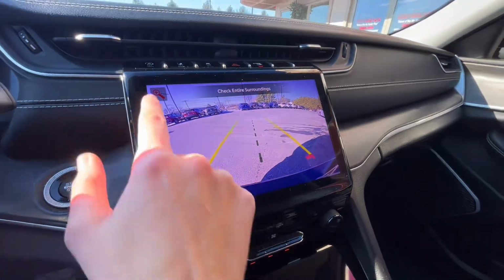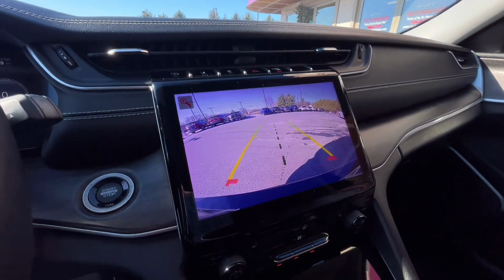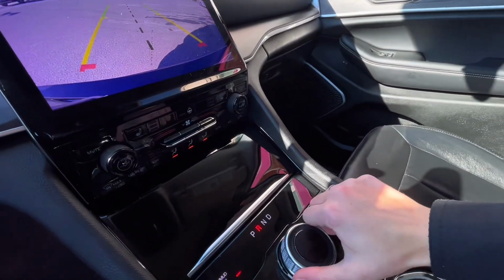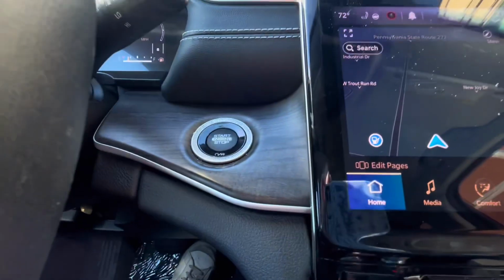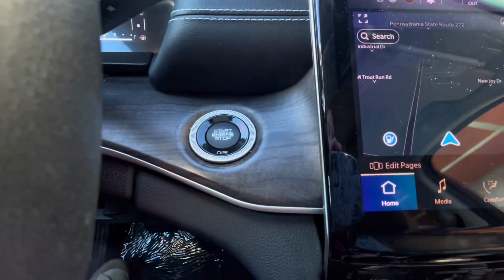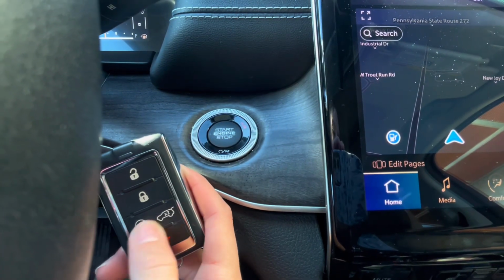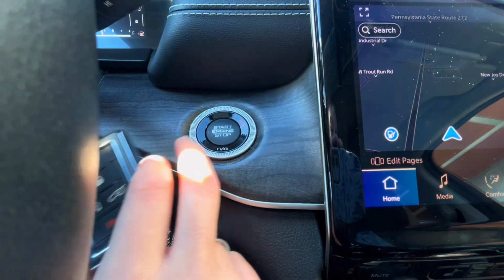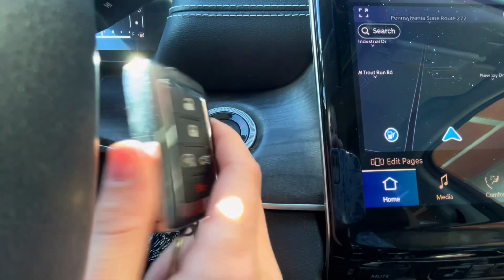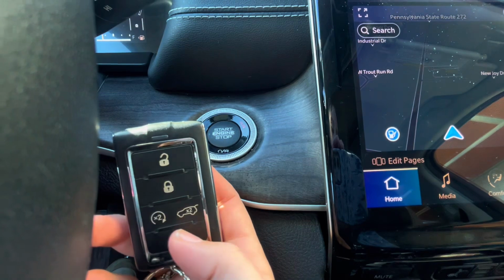Now for the screen, when in reverse, you do have a backup camera with parking assist, as well as a hitch view for when you're backing up with a possible trailer. Now next to it, you have your engine start-stop button that you can use your key fob for. Your key fob also has remote start as well as trunk release. But overall, a great feature, as well as you can go ahead and keep it in your purse or pocket and still start your engine that way.